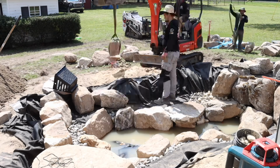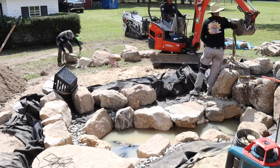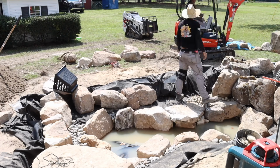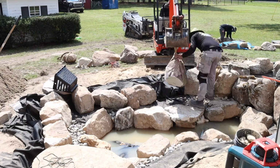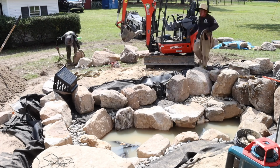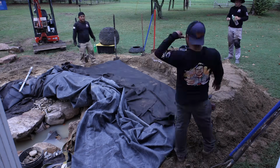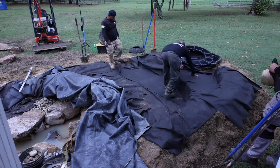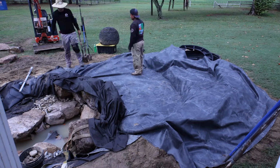Anyway, once that bottom layer was done, they got to work on the top layer, which is the stones that not only contain the pond, but also serve as the edge treatment for it. So they took extra time to make sure they fit nicely, they're super secure, and they can be stepped on. Once they got this top layer on, it was time to get to the real fun stuff, which is building the waterfall. Or should I say, all the waterfalls.